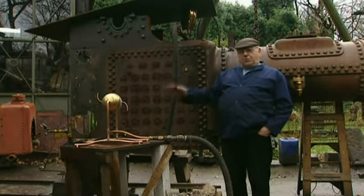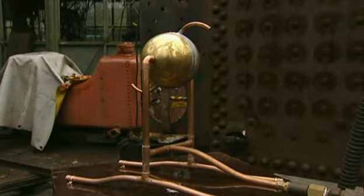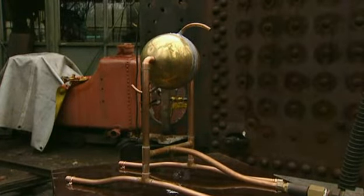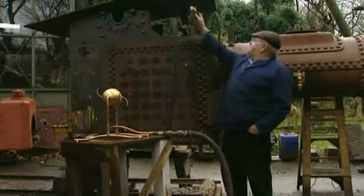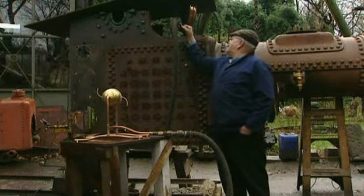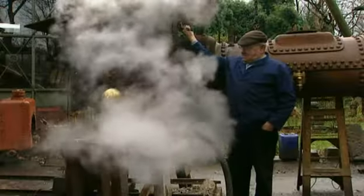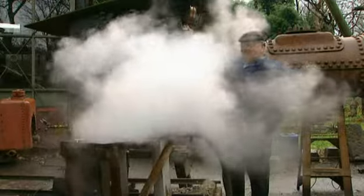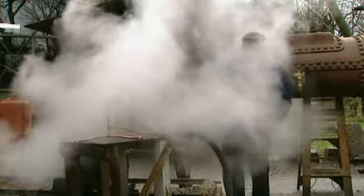So we thought we'd make a model and prove that the thing works. And in some sorts of ways, it's actually a turbine without an outer casing. So we'll give it a whirl and see what happens. Whoa! He disappeared in a cloud of steam.